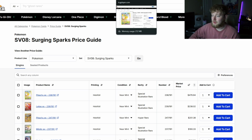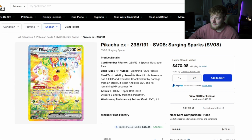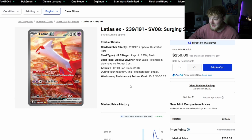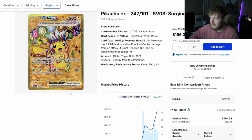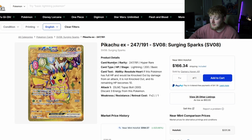It's not like it's still going strong. We'll talk about it. Pikachu though, near mint is going to cost you near $500. That's crazy. The Latias, solid card. Once again, it's not my preference for the artwork, but who cares what I think? The price doesn't. 166 for the Pikachu, the 3rd most valuable card.